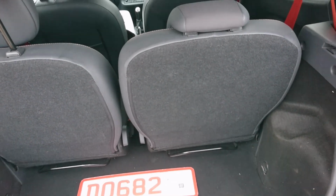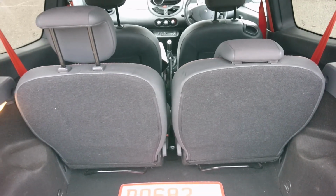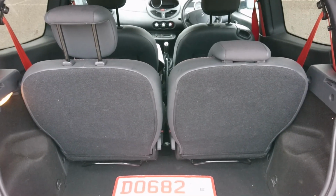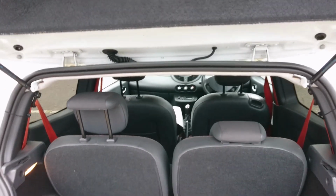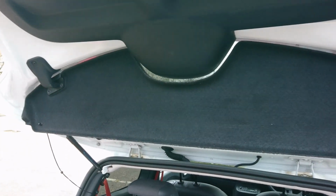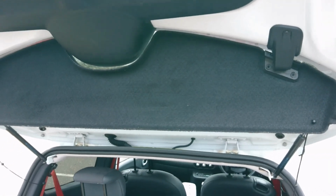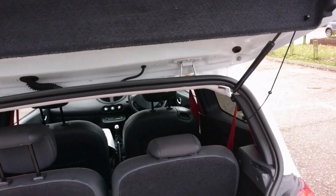But yeah, you can slide those forward if you want more boot space. I think it's about 285 litres if you do. It's under 200 if you just leave them in the rearmost position like this car has. You'd think that you need some kind of parcel shelf, and you do have one. It's just here, and you can take that out if you want, but it sort of cleverly sits there if you just want to leave it in place.